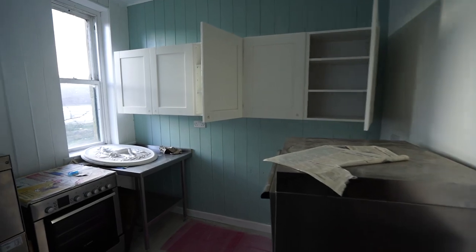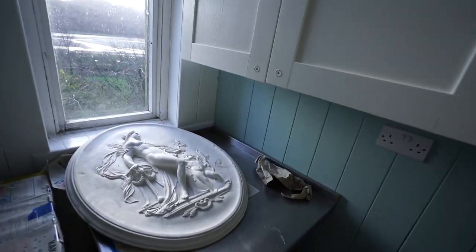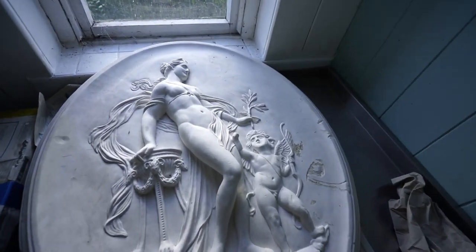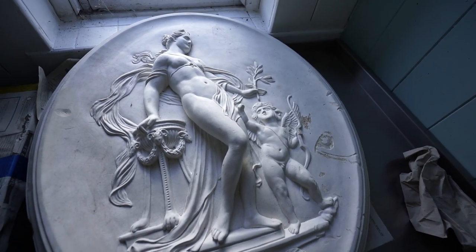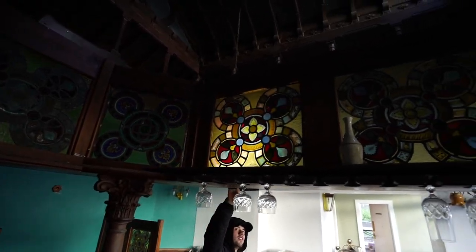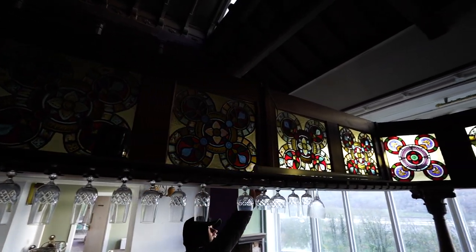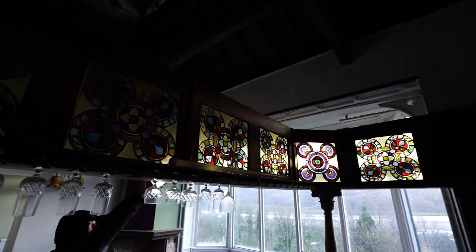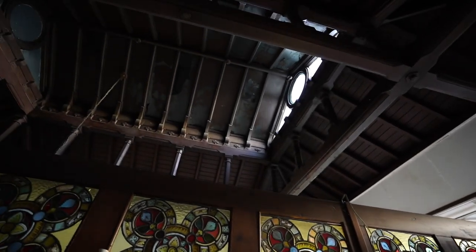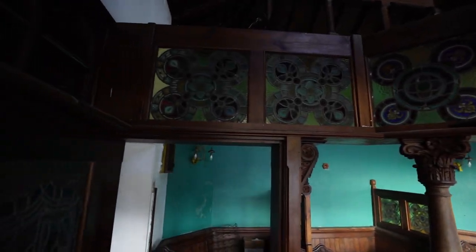Look, if you just go into this nice and bright kitchen, check this out. Oh, damn. Oh, man. That is a nice building. This is my favourite room, one of my favourites of all time.